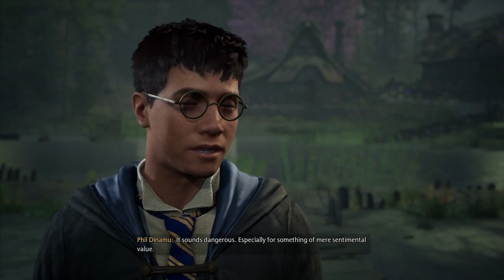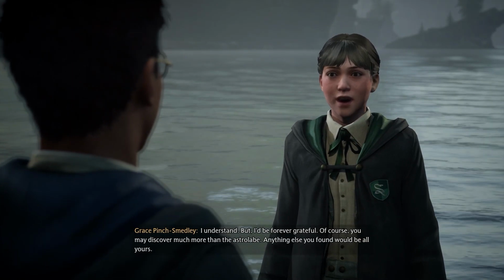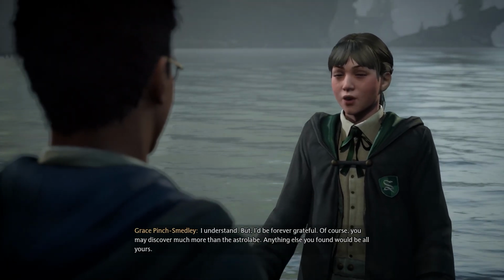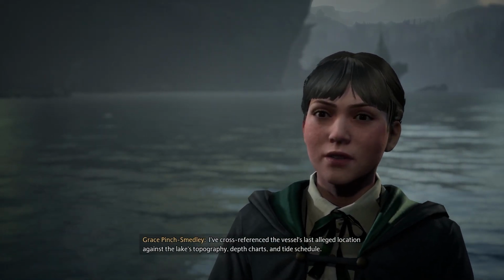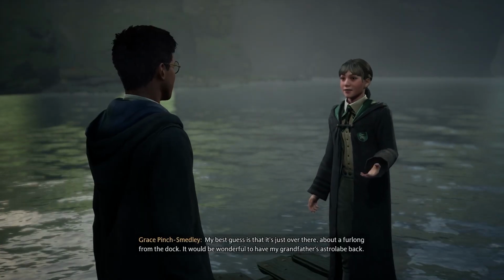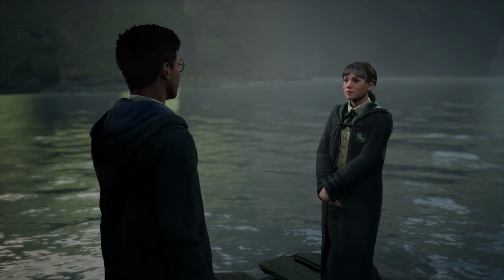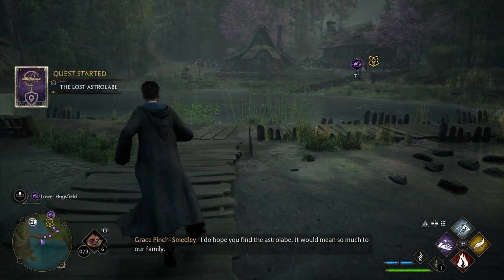It sounds dangerous, especially for something of mere sentimental value. I understand. But I'd be forever grateful. Of course, you may discover much more than the astrolabe. Anything else you found would be all yours. I've cross-referenced the vessel's last alleged location against the lake's topography, depth charts, and tide schedule. My best guess is that it's just over there, about a furlong from the dock. It would be wonderful to have my grandfather's astrolabe back. So, I do hope you find the astrolabe. It would mean so much to our family.